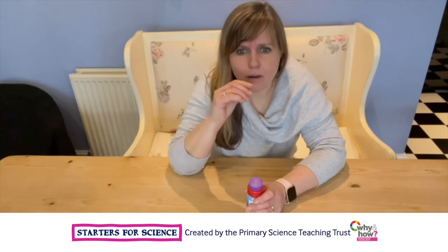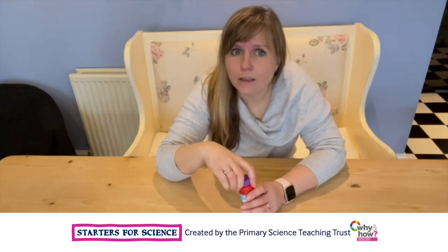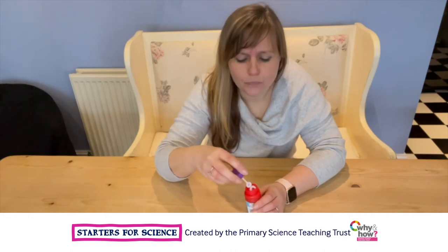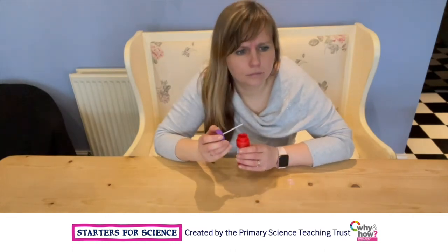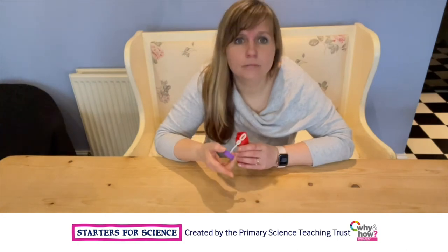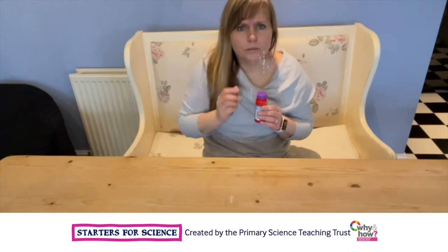When we're outside and it's windy, those bubbles zoom off in all directions, but in here, there's no wind. Which way do the bubbles go? They land on the table. Should we do that again? So they don't go up.